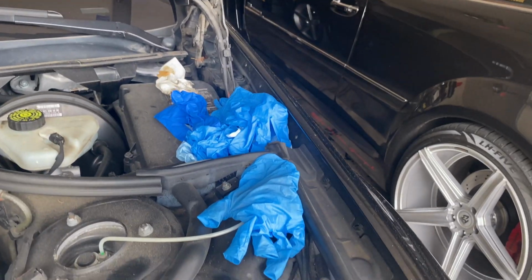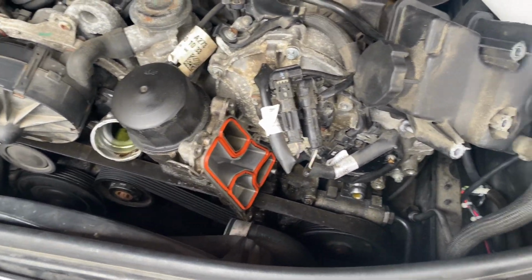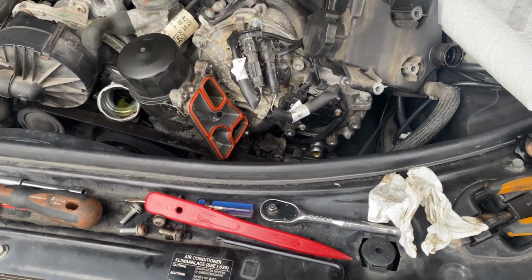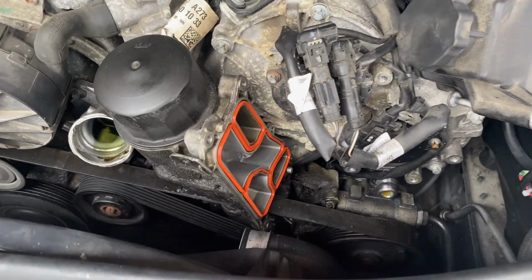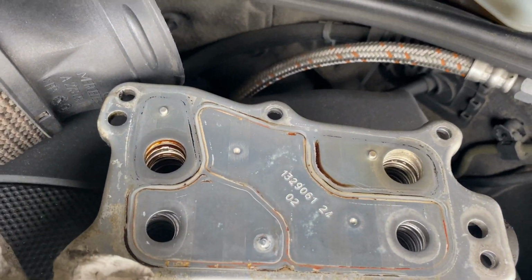I wear gloves for the most part, but then once I put the gasket in there, I took my gloves off because my gloves were dirty. And I wanted to make sure I had that touch. I knew what I was doing. I was aware of where I was placing it. I didn't play around with it a lot. I put it in place. It's done. Again, this right here, make sure this is clean. This is the front of the oil cooler.